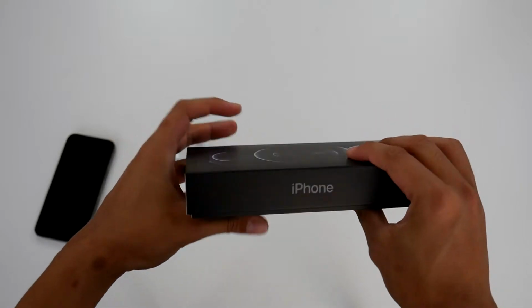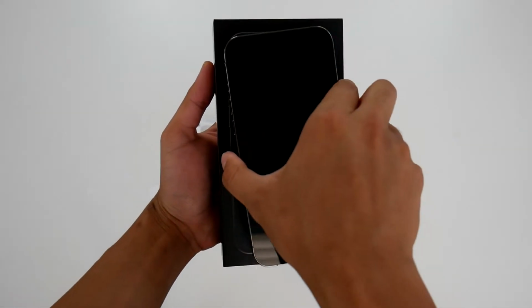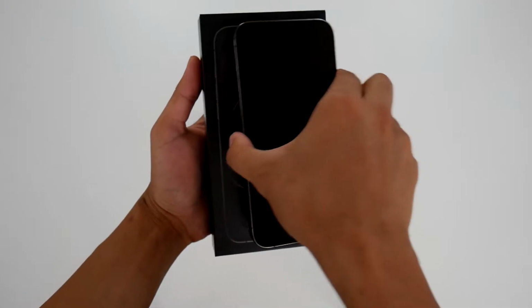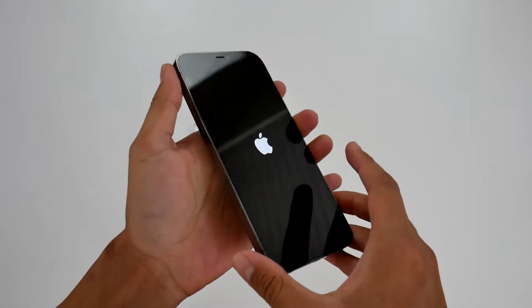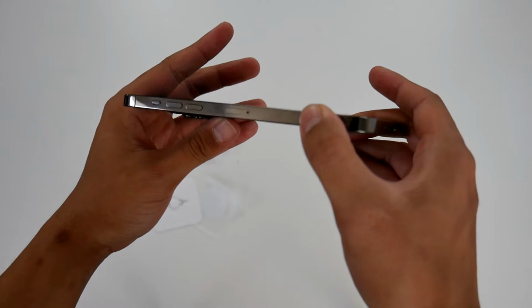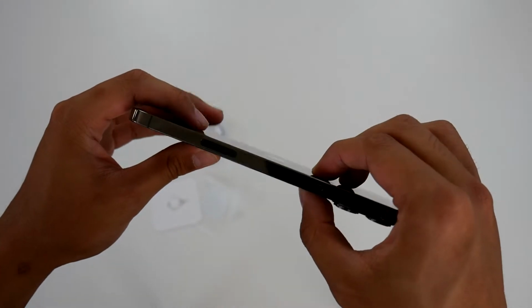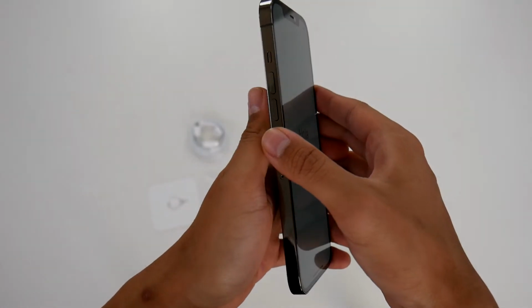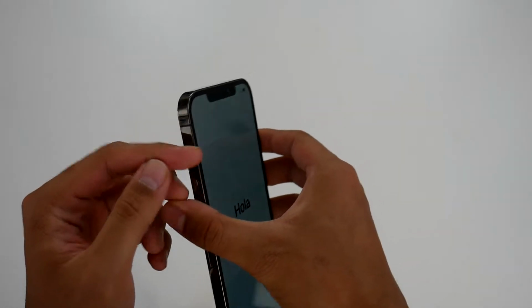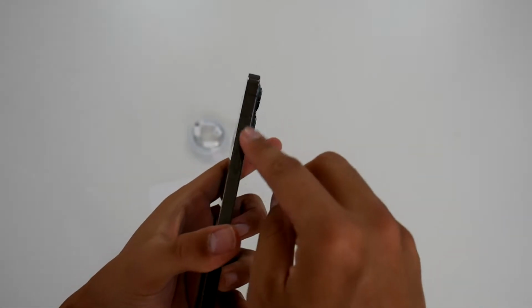Here's the box again. This is a true to life 1:1 size. Look at that, that's cool. Time to power this big phone on. Apple logo. See, stainless steel. I love that finish, guys, I really do. Speaker here, microphone there, volume up, volume down. Here's the ringer switch, power button. Setup.